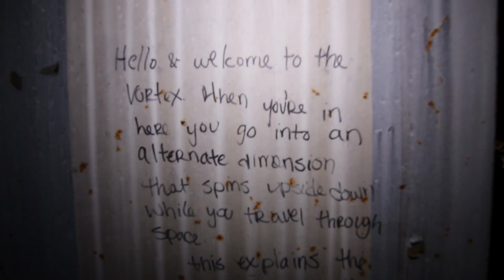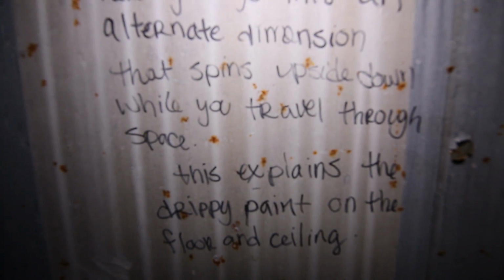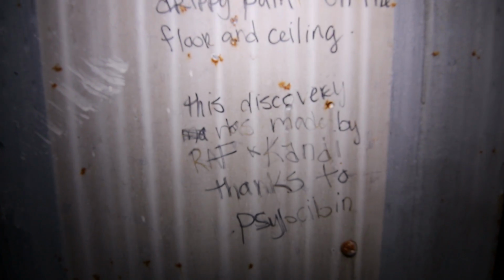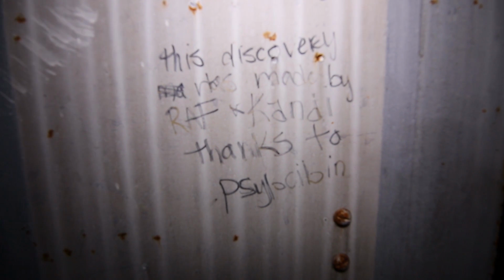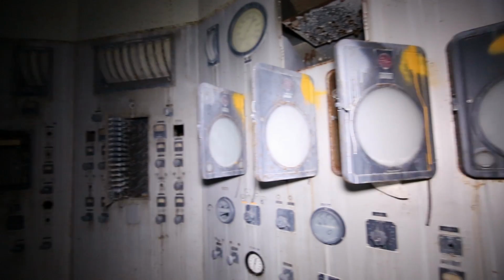Apparently this room right here is called the Vortex Room. It says, hello and welcome to the Vortex. When you're in here, you go into an alternate dimension that spins upside down while you travel through space. This explains the drippy paint on the floor and ceiling. This is the Vortex Room. The Vortex Room is filled with buttons, papers, all the papers needed for analytics, make sure that the systems are all good.